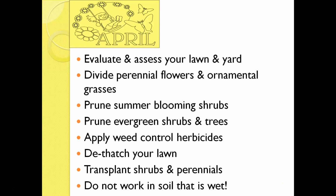Now we're going to get into the portion of the presentation that takes a look chronologically. So we've taken a step back and looked at pruning and mulching, different gardening tasks. But now we're going to get into what you could do in April, May, all throughout the year. I'm not going to read every single slide, but I will definitely emphasize a couple of items that are listed throughout the slides.